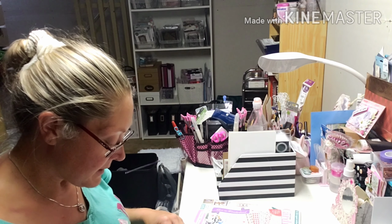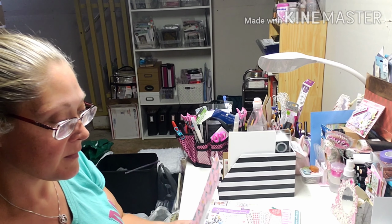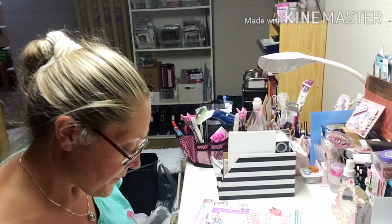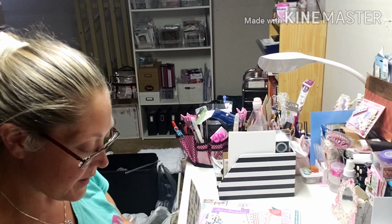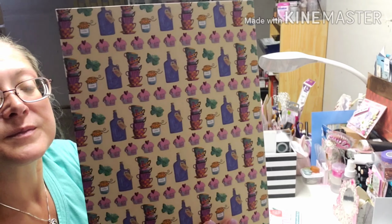And this one's got teapots and cupcakes on it. And pies and mushrooms. I like this one. This one's got like the bottle that she drank the stuff out of, and it's got teacups and jam and cupcakes. And you get 2 pieces of each of the papers.